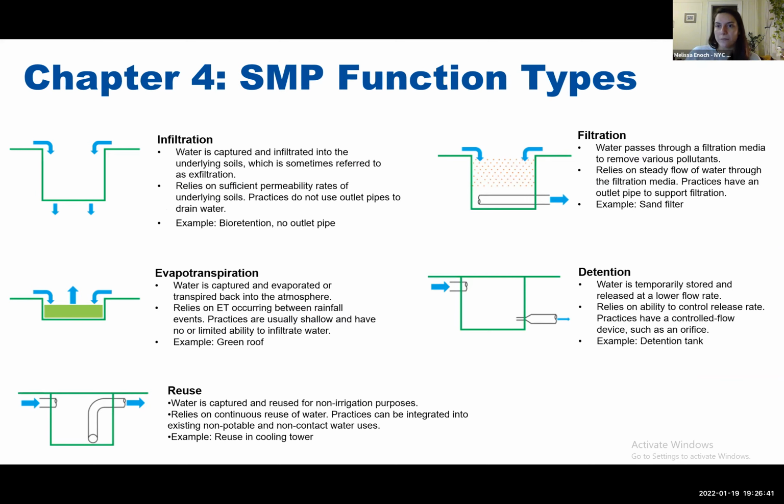When we talk about infiltration, we mean water is captured and infiltrated into the underlying soils. You have to have good permeability rates for this. The classic example of an infiltration practice is the rain gardens that we at DEP construct in the streets and sidewalks. Those do not have under drains. They are pure retention infiltration practices, meaning stormwater enters them, infiltrates into the soils, and then what bypasses goes out the outlet.